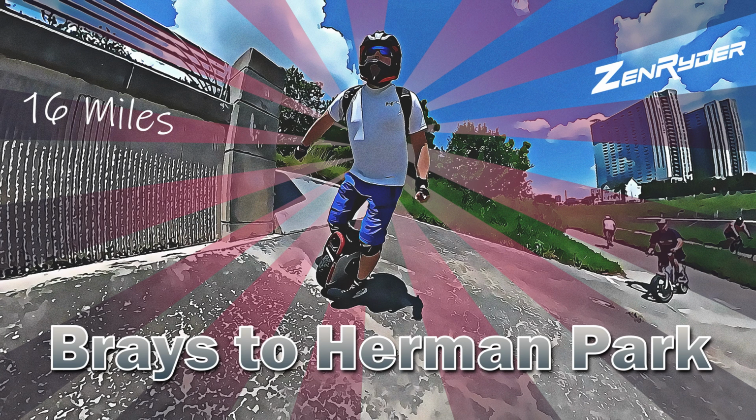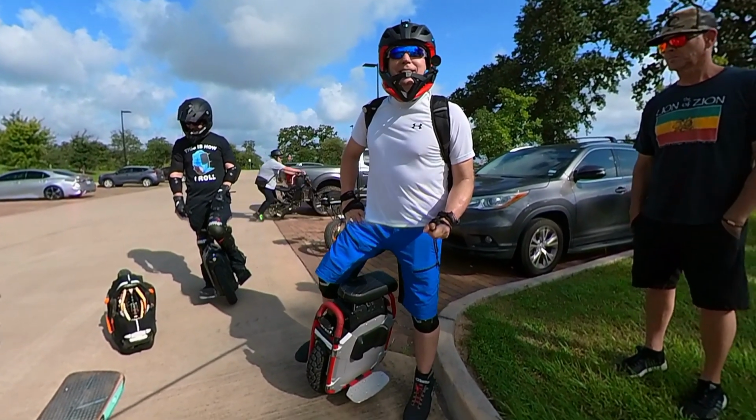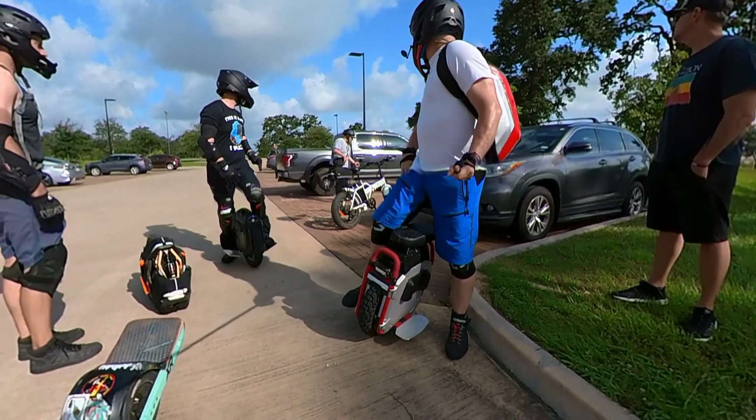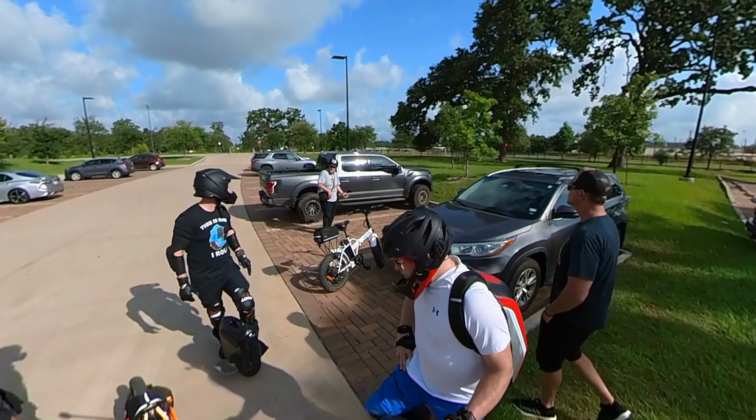Let's go for a ride from Brays Bayou down to Herman Park. But first, let's check out Scott. Woo, taking off. He got his throttle stuck by someone else. We learned this is called a whiskey throttle when it takes off on you.